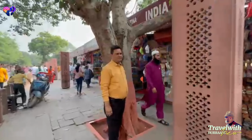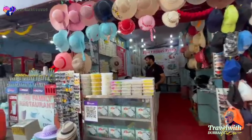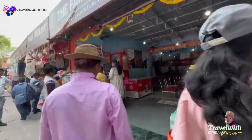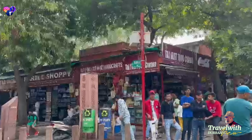But the price is a little too high because it's close to the Taj Mahal and it's locally made. So you should be prepared to spend a little bit extra compared to the normal shopping spree that you do in India, where you go to Madras and things like that. But this area is very popular for leather and marble goods.